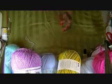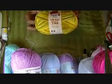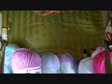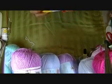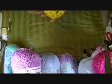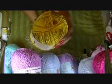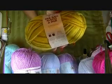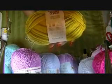Now for my yarn, I found this yarn at Tuesday Morning, and I did buy it in two different colors. I have to find the other one. It's the Lion Brand Sock-Ease, and it was $4.99. I bought it in two colors. The other color I put away, and I would have to dig it out. It was a pinkish color, and then this yellow and brown.